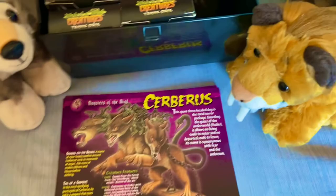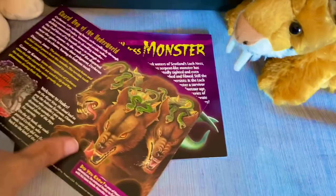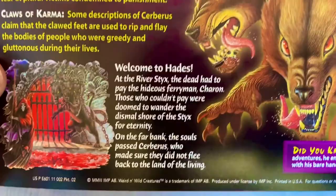And then we got Cerberus here, three-headed dog, hound of the underworld. So yeah, we got a very vicious three-headed canine right there. So yeah, guardian to the gates of the underworld right there. Yikes, very savage three-headed puppy right there.